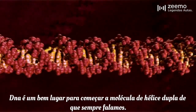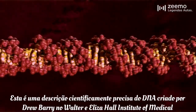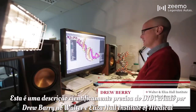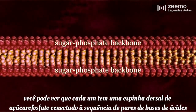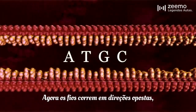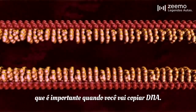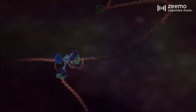DNA is a good place to start, the double helix molecule we always talk about. This is a scientifically accurate depiction of DNA created by Drew Barry at the Walter and Eliza Hall Institute of Medical Research. If you unwind the two strands, you can see that each has a sugar phosphate backbone connected to the sequence of nucleic acid base pairs, known by the letters A, T, G, and C. Now the strands run in opposite directions, which is important when you go to copy DNA. Copying DNA is one of the first steps in cell division.